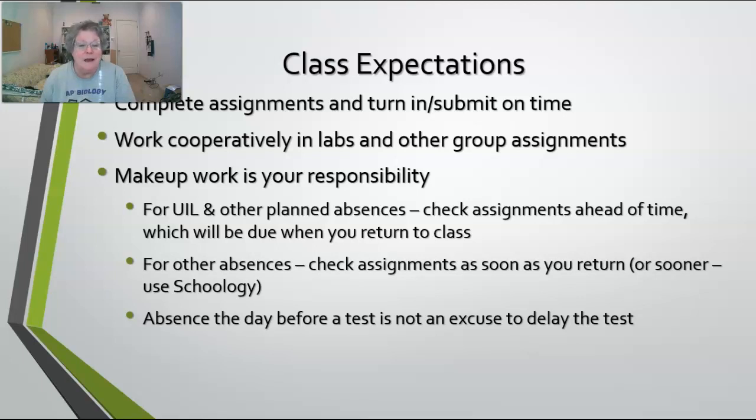Absence the day before a test is not an excuse to delay the test. If you're waiting until the day before the test to study for that test, then you're going to have a hard time keeping up and remembering things anyway. It's really important that you spend a little time along the way. If you spend 30 to 40 minutes a day, or a couple of days reading and or studying, taking notes and going over your notes, you're going to be in much better shape when it comes time for a test than you will if you wait till the day before. If you wait till the day before, you're probably already behind. So just so you know, keep up with it every day and you'll probably do fine.